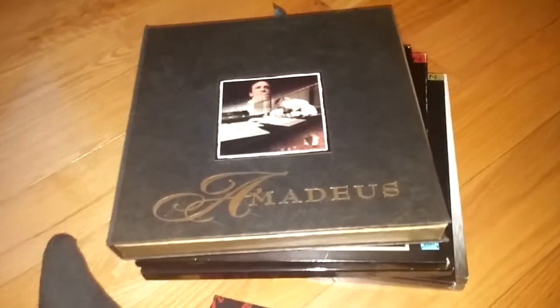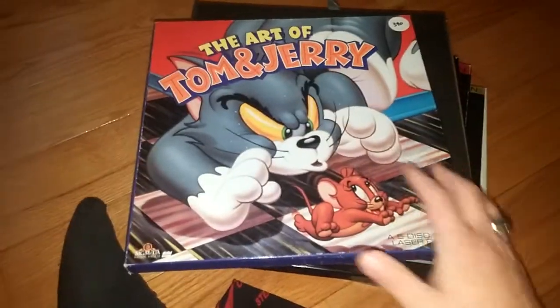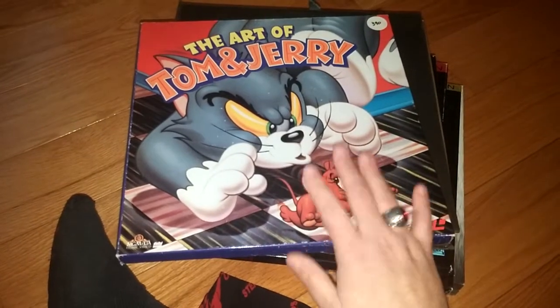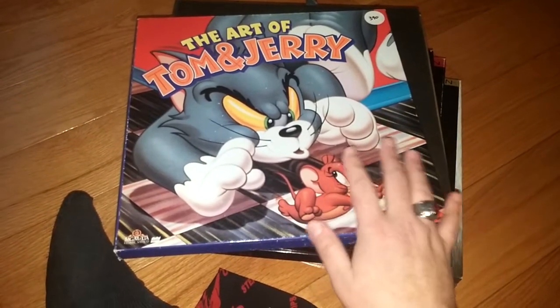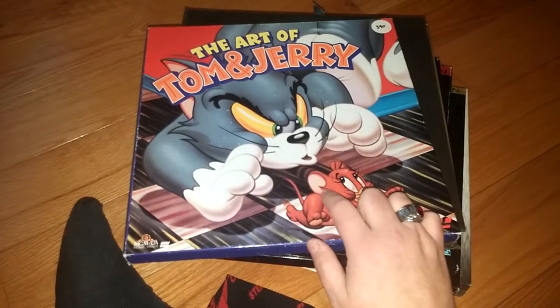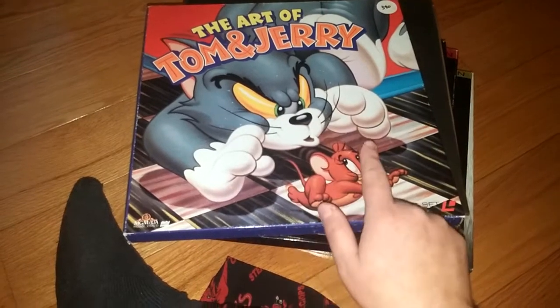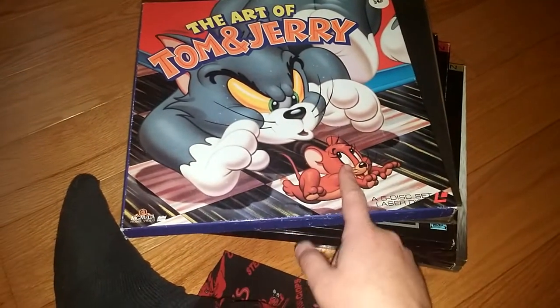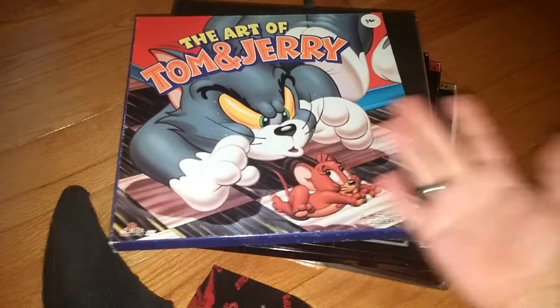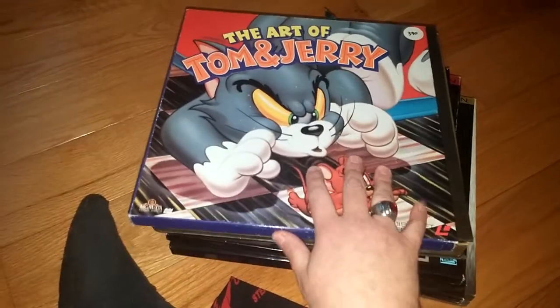Alright, one of my favorites, The Art of Tom and Jerry, Volume 1. The cartoons look okay. By today's standards, they're going to look a little bit better, but a lot of these cartoons are uncensored. Some of the box sets that came out on Blu-ray, DVD, they're still censored. I mean, there is one censored cartoon on here, but that's what they were limited to, I guess. I don't know the whole story behind it, but this is just a great set.